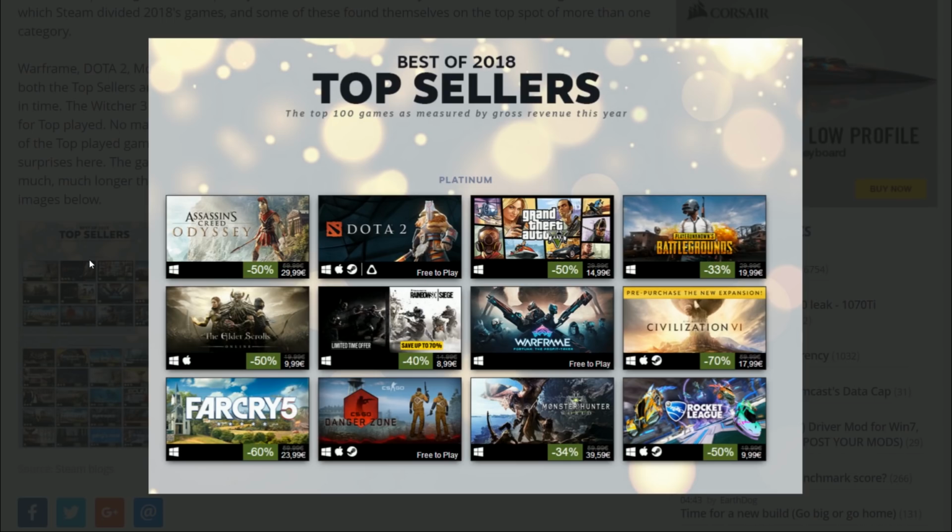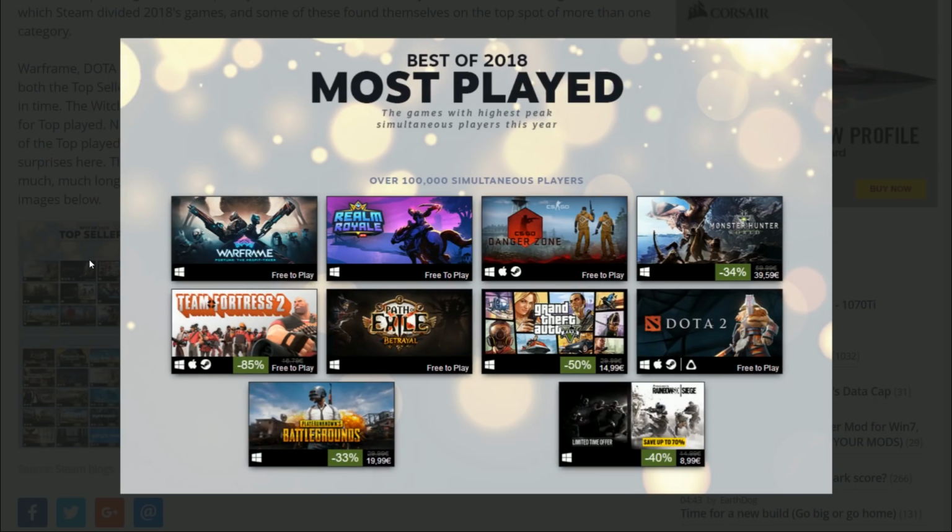Pretty decent right there. However, if we go over to most played, you got Warframe, which is a baller free-to-play game, and then you still have CSGO and Dota 2 in the top 10 of the most purchased and the most played games, which is crazy for games that came out ages ago. Team Fortress 2 is even in there. That's insane. I played that when I was a wee little lad back in high school.